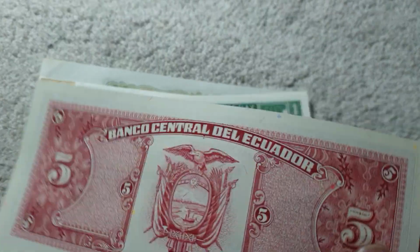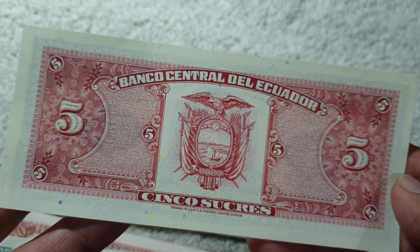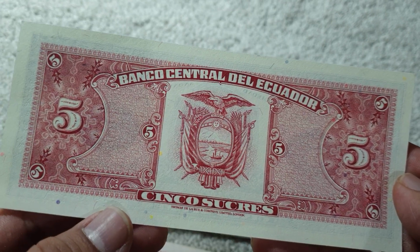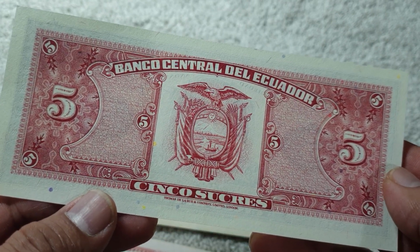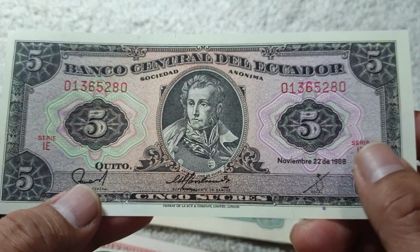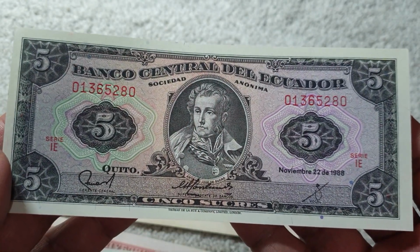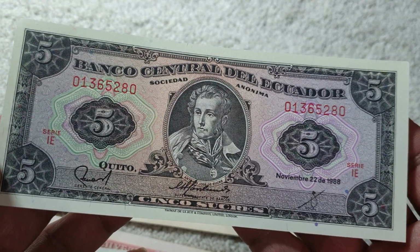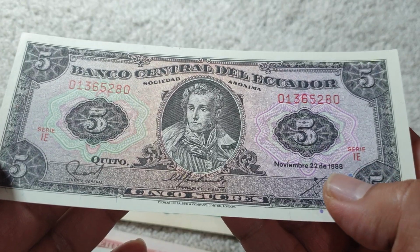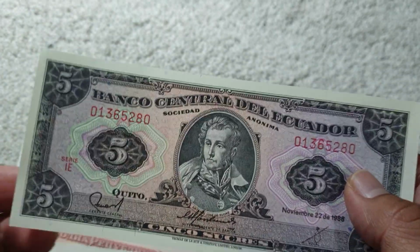So this one is from Ecuador. It's uncirculated, this banknote. So five, cinco sucres, or five sucres in their currency. Oh wow, it is uncirculated. See, very mint. See, November 22, it's 1988. Very nice design.